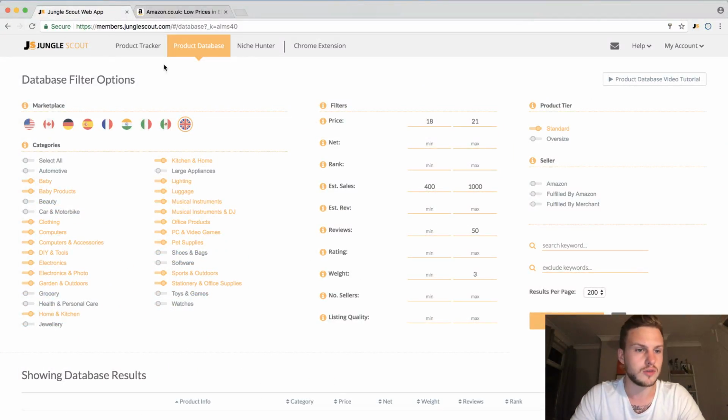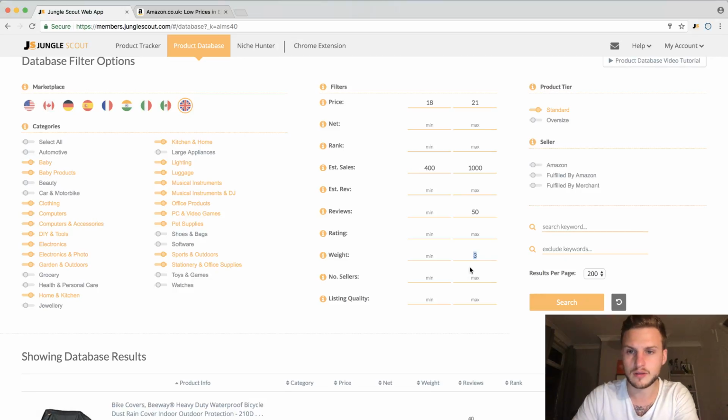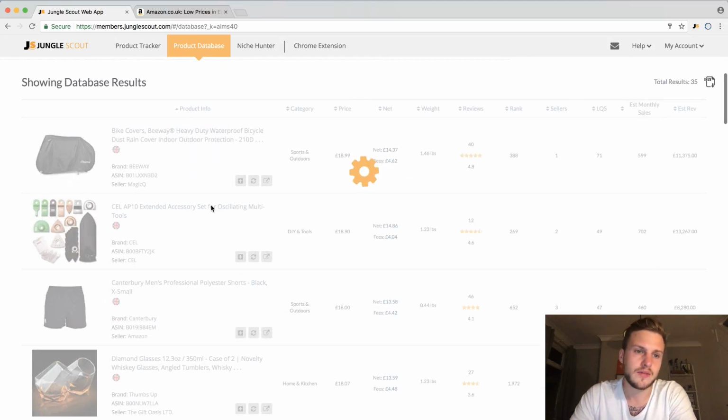The first thing I'll do is use Jungle Scout. In the UK, all you have to do is select all and get rid of these categories. At the moment, you can't come into toys and games until the 31st of January, so you won't be able to send those products into Amazon before then. I've just gone for £18 to £21, a nice area to look at as a sales price. Estimated sales between 400 and 1,000 and under 50 reviews, about 3 pounds in weight, which is just over a kilogram for us Brits. It's important also to always use standard size. That is super important. Hit search, and a few different things come up.